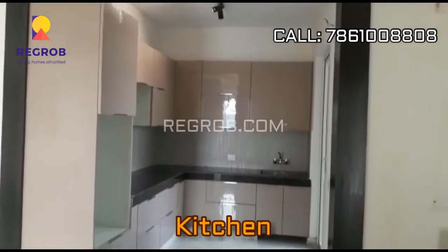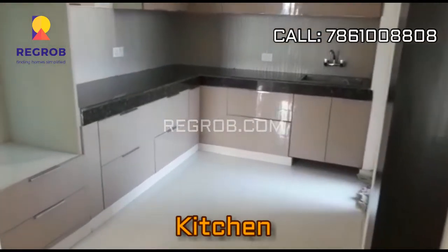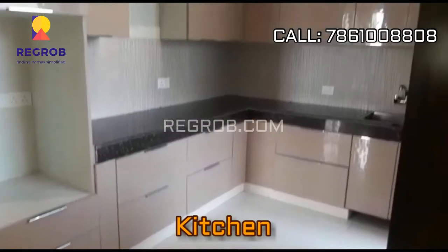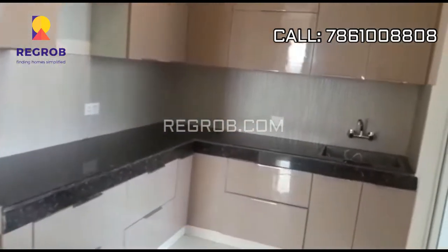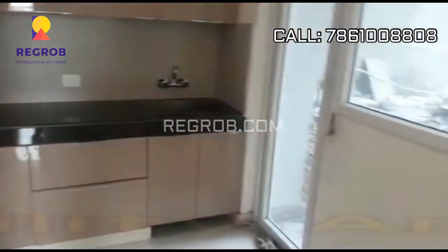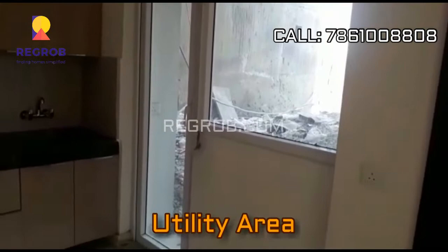And here we have the modular kitchen designed with L-shaped platform. So as you see here, the kitchen has ample space as it is designed with various drawers and cabinets. And here's a separate utility area attached to it.